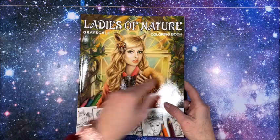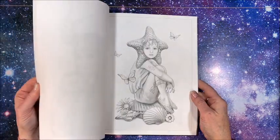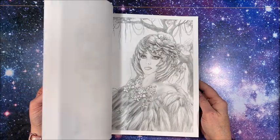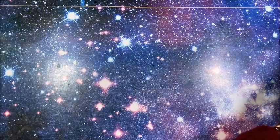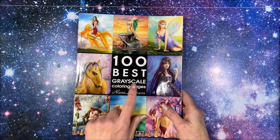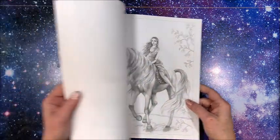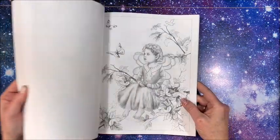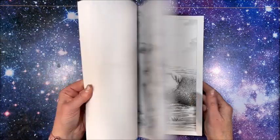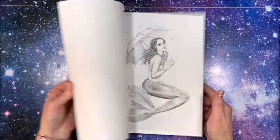Ladies of Nature. And then I have 100 Best Grayscales. I think she has another 100 Best out. I think this is the first one. So there will be, I'm assuming, duplicates in this book from her other books. So this is a big, thick book.